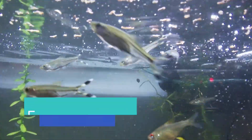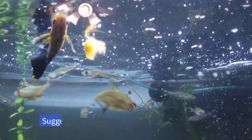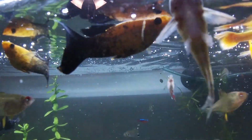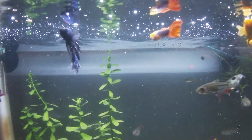Again, highly recommend all these foods, but if you have to pick, I would say go with the bloodworms, the tube fix, the Bug Bites, and the Tetra tropical flake, and it'll pretty much cover everything you probably have. If you're looking for staple food to keep, I would say those 4.